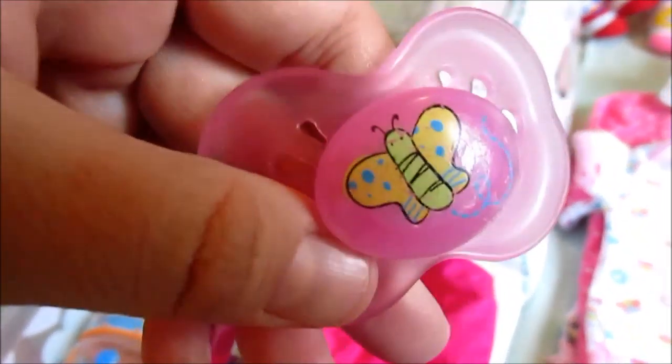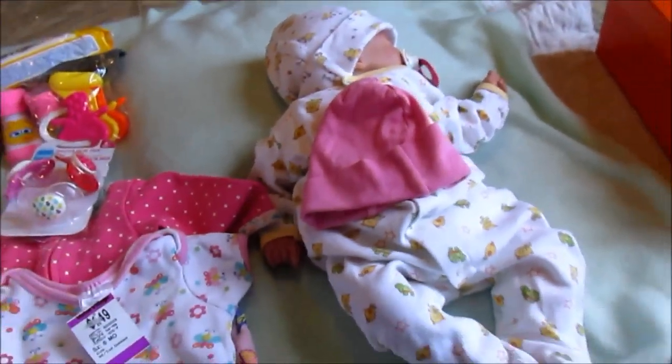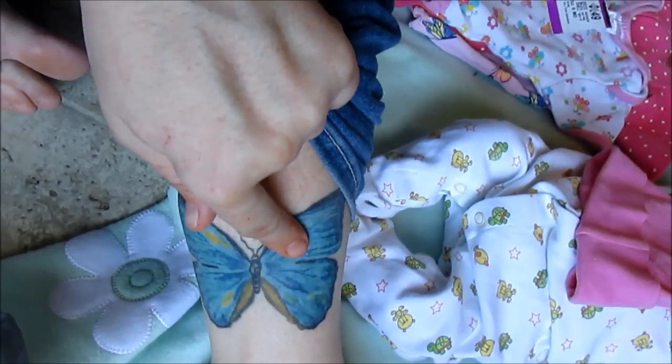And actually, she came with a butterfly outfit when I first got her. That was how I knew we were meant to be together forever. A little sidetracked, I know, but I'll show you how much I love butterflies. That's how much I love butterflies. That's the tattoo I got in August of this year.